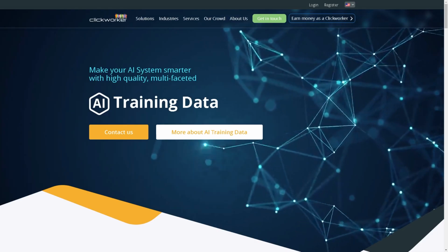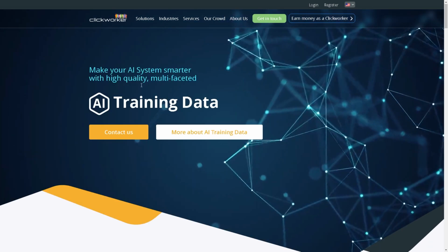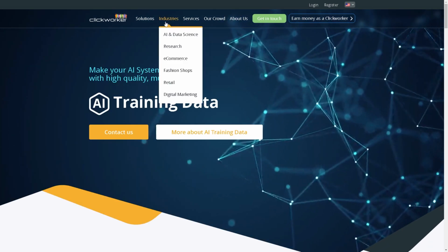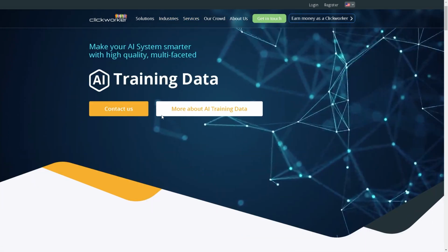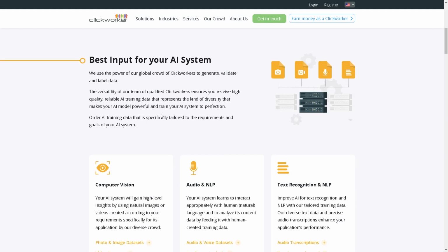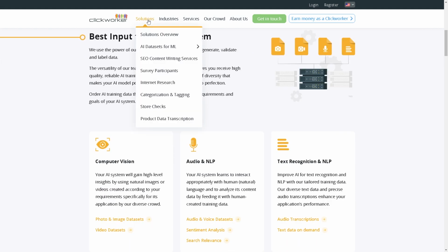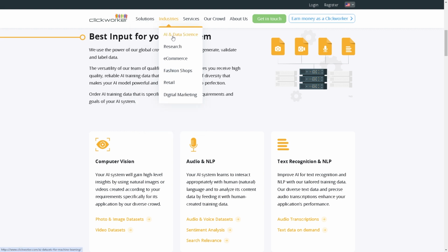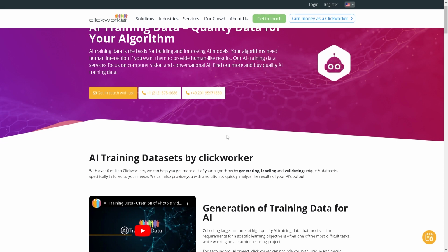Now, the next platform that we are going to explore is called Clickworker. Now, this one provides a range of micro tasks. There's a lot that you can check here because you can sign up and work on tasks that match your skills and interests, right? So it's a straightforward platform.